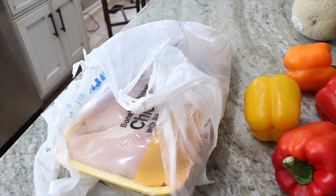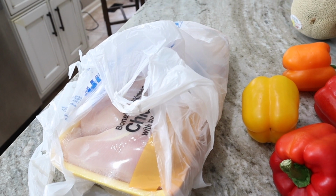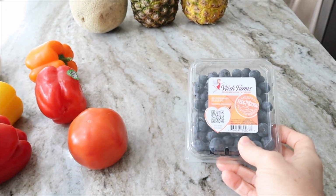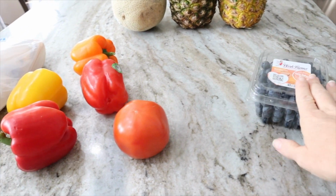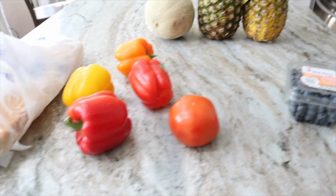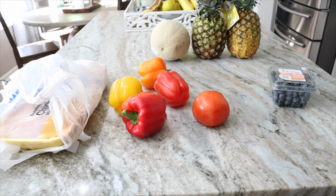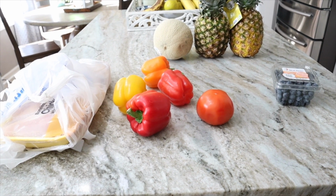So Charlie is just going to trim these up just like he did last week, and we are going to use the ones from the freezer. And then of course I will wash my blueberries in the vinegar and water as usual. So Charlie really does not have a whole lot of prep today, lucky him. And overall, I think that we have fairly easy meals.